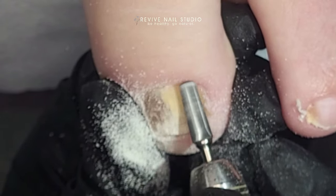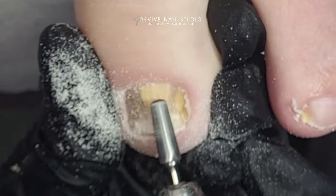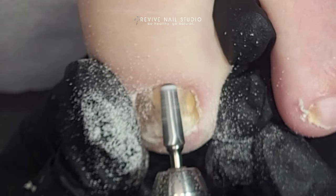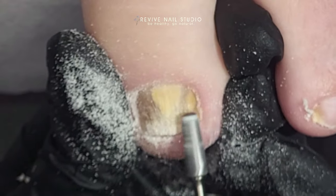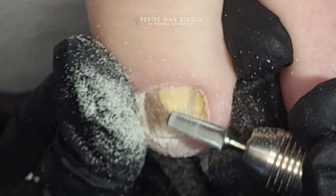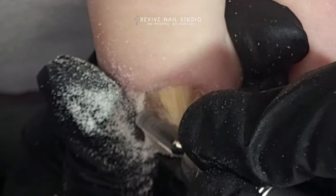All right, so as I start the debriding process, I'm using the carbide bit to get the nail thinned out. And as I'm using it, I can see that the nail is starting to crumble a little bit more. It's not a solid nail plate, which is a little disheartening because I thought we were making a lot more progress with her nails healing and just getting that infection under control.